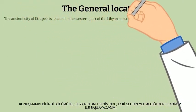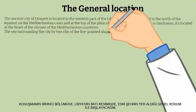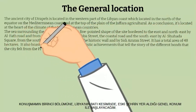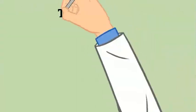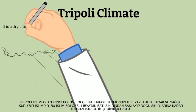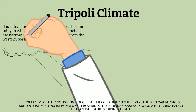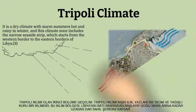To begin with the first part of my talk, which is about the general location, the old city is located in the western part of Libya, as we see in slide number 2. Let's move to the second part, which is the climate of Tripoli. It is a dry climate with warm summers, hot, and rainy in winter. This climate zone includes the narrow seaside strip, which starts from the western border to the eastern borders of Libya.